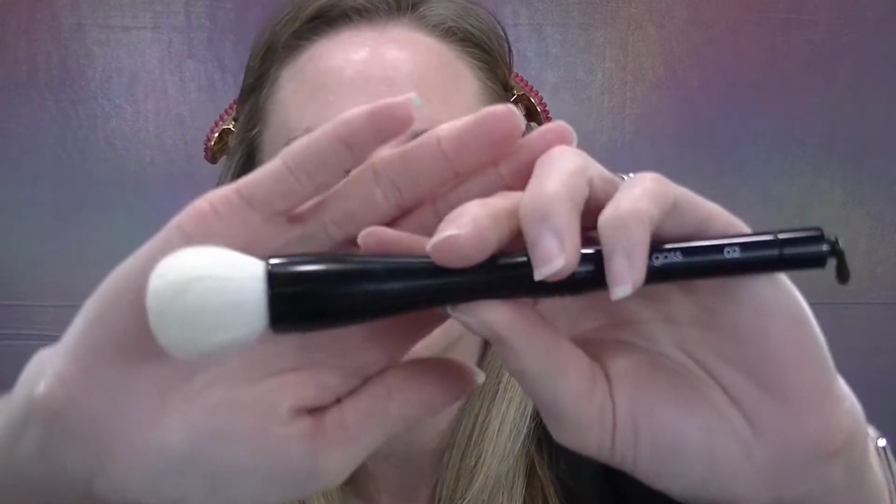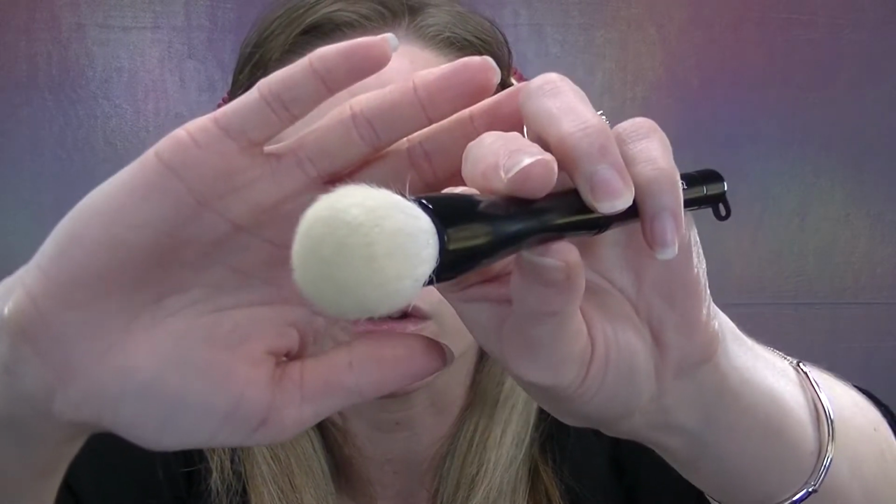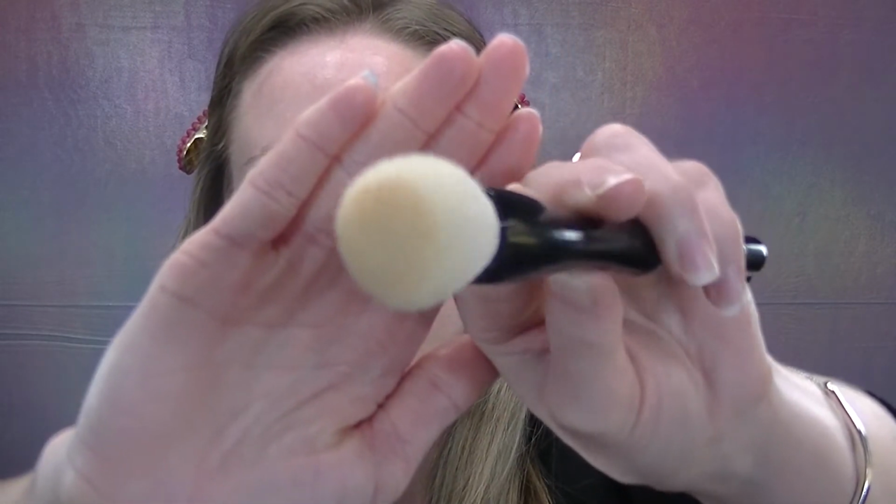All right, next for the chin. Wouldn't be a Wayne Goss video if I didn't test out one of his brushes. So this is from the Edit collection and this is his number 2 brush. And this is meant for both creams and powders. So this brush should be a little bit easier to see how much product I picked up. So I did try to go in with a light hand. I have a feeling this is going to be too much, but let's see how this does on the chin area. And I do have a breakout right here.